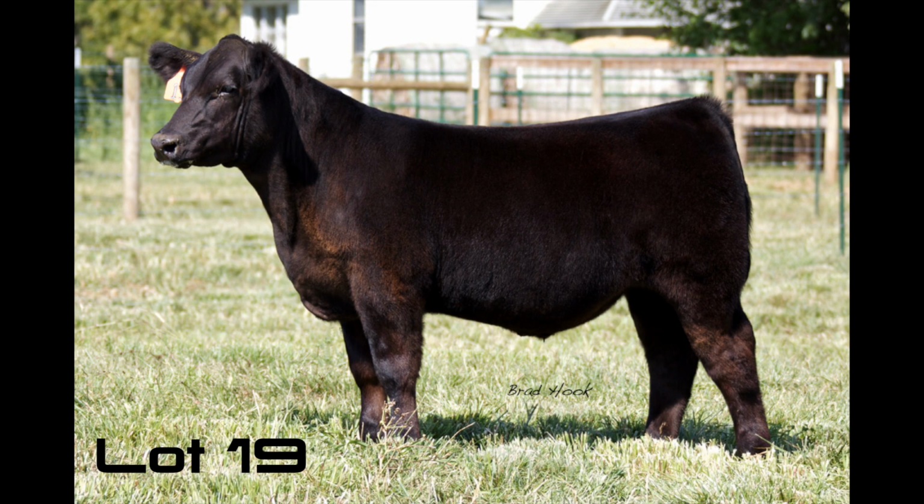Lot 19 is Monopoly out of an Anchor cow. Bred a little bit different than some of these other cattle around here on the bottom side. But when you take a look at this one, the first thing you've got to notice is his center body. He is super big bellied. Just really, really nice, kind of easy feeding type of a steer, the kind that anybody can take home and be successful with later on in the summer. Just kind of a fault-free, problem-free kind of a calf.